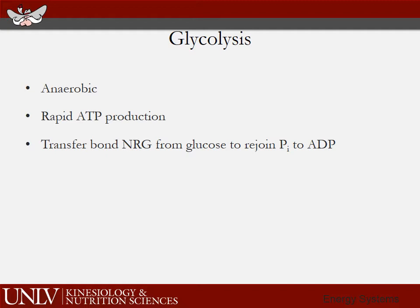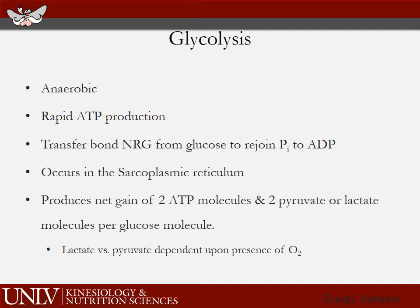There's rapid ATP production. The bound energy from glucose rejoins the phosphate back to ADP, creating ATP. This process occurs in the sarcoplasm. It produces a net of 2 ATP molecules and 2 pyruvate or lactate molecules per glucose molecule. Now, this is where it gets interesting, because the lactate or pyruvate end product depends on the amount of oxygen present. Again, we call this an anaerobic process, but the end product depends on if there's oxygen present.